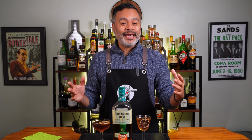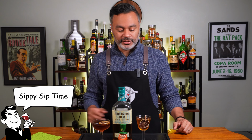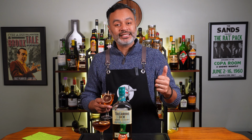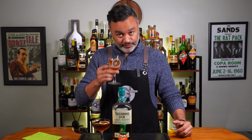All right, so let's go ahead and give both of our Irish whiskey cocktails a little sippy sip. We're gonna start off with the Detroit Athletic Club. Again, this is Irish whiskey, green chartreuse, sweet vermouth, and a velvet Falernum. So that's a really cool combination. Cheers.